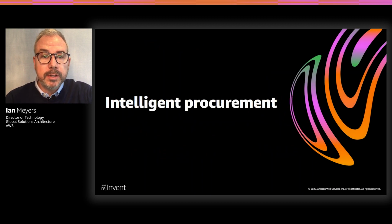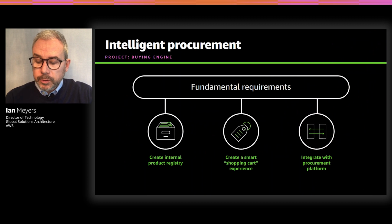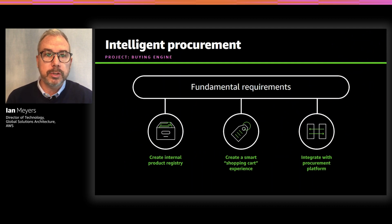So first, let's talk about this intelligent procurement platform and the buying engine. The first thing we needed to do was to bring the supplier catalogs from the myriad of suppliers that Novartis uses for lab supplies, bring those in-house and build that front-end experience of an internal product registry and the ability to create that shopping cart experience. And this would include things like recommendations, collaborative filtering, and price comparisons between the different products that might be chosen. Ultimately, the goal is to integrate directly with the procurement systems to really simplify the ordering process, reduce the amount of human tasks, and move in the end to completely automated purchasing of the right product at the right time.